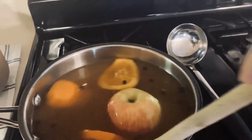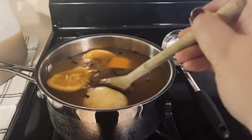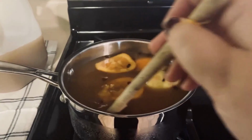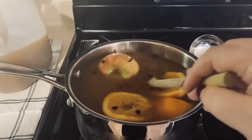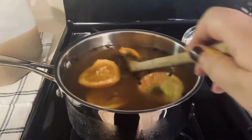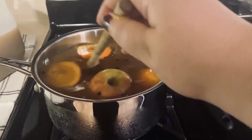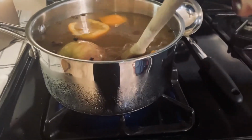So what I like to do when I make my mulled apple cider is I like to bring it to a boil and then let it simmer a good while. And then you want all of the flavors to marry. We support interflavor marriage here in this house.